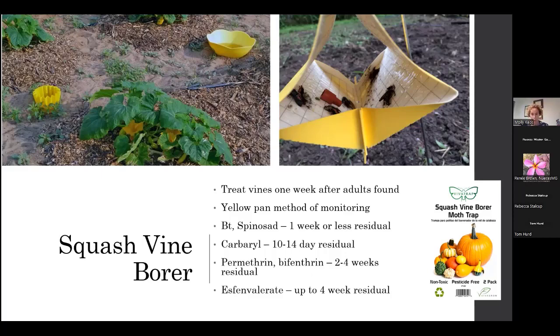It looks like little clear green bubbles almost. And if you see where they've kicked out their poop, you can slit the vine and try to pull it out there. But either way, you're out there looking at those vines and checking those plants quite a bit. It's pretty labor intensive and it's really irritating. And some gardeners just give up completely when squash vine borers become a problem.